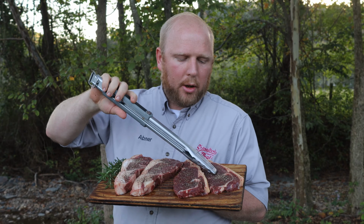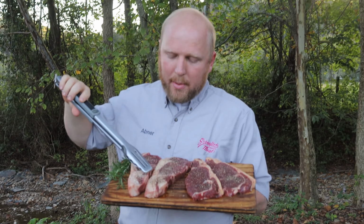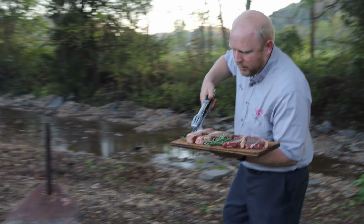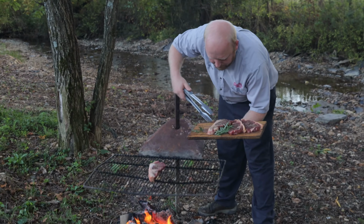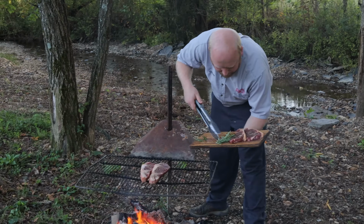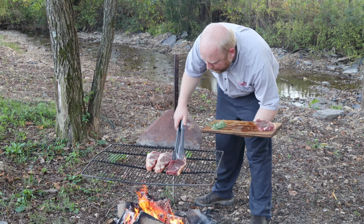Okay, so here we've got our 2 ribeyes that are grass-fed and 2 ribeyes that are grain-fed. So we're going to get these things on the fire. Here's our grain-fed ribeye, another grain-fed ribeye, and our grass-fed ribeye.